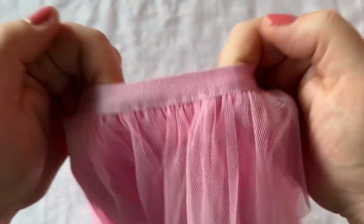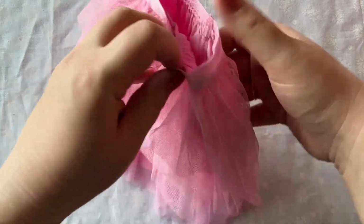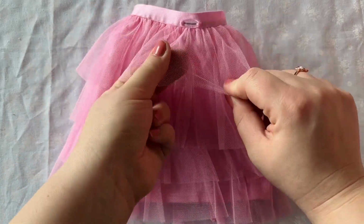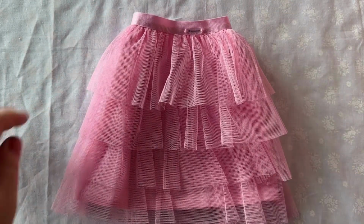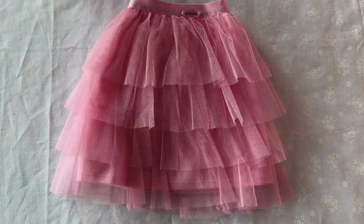I like the length on this one, especially because the other skirts that they've been releasing have kind of been more of a knee-length skirt. So having one that goes down toward the ankles is really cool and different. So overall, I'm really in love with these pieces, and I can't wait to see what I can do mix and match wise with them.